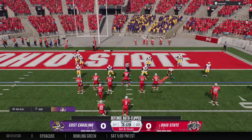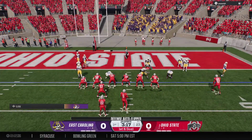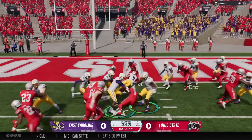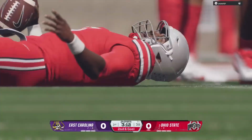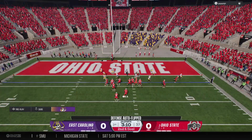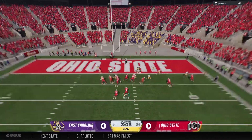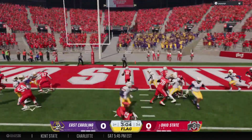The Buckeyes will try to punch it in on first and goal. Quarterback keeper. And he'll be stopped for no gain, still sitting at the 3-yard line. They've got it down to the 3. Now it's second and goal.